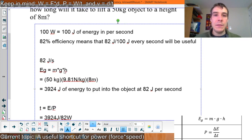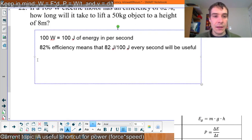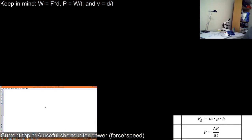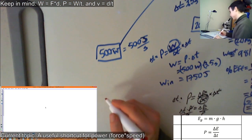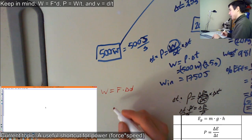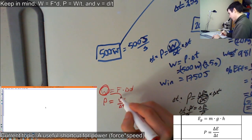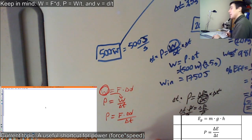Right, but I promised you an interesting shortcut. So the interesting shortcut here is, I'm going to make a new page here and arrange it on here. All right, we'll do another little rearrange magic over here. We know that work is force times distance. And we know that power is work over time. So if we take this work and stick it in right there, that means power is force times distance over time, right? Or, because of the commutative property of multiplication, force times distance over time.